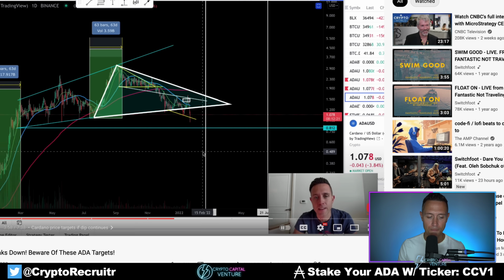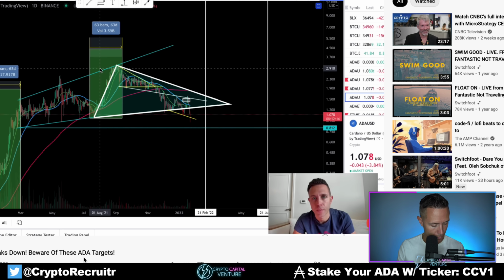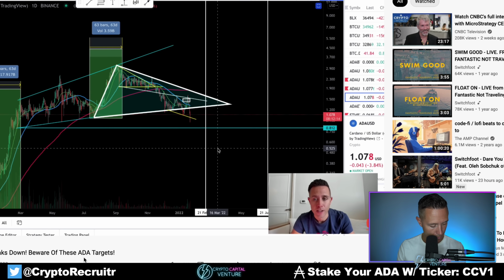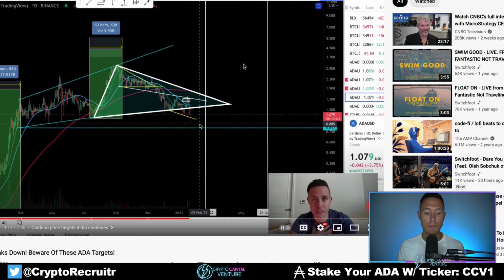This is my plan, and that is a target out of this larger symmetrical triangle type of pattern that we've been tracking. So again, we've talked about this 50 cents to $1 range area, for me being the area where it's probably time to do a little heavier accumulation. So that was in January. That was where my head was at. That's what I was thinking.